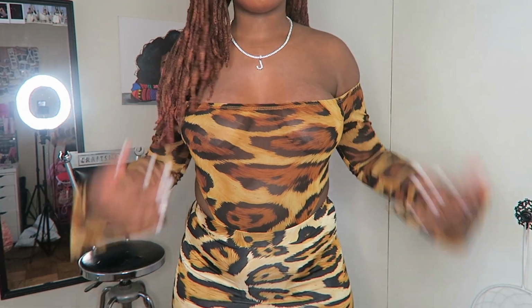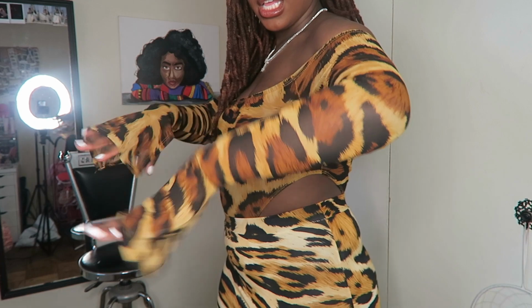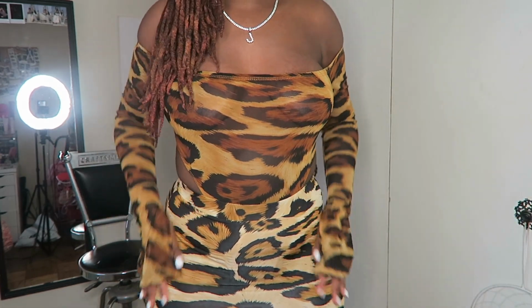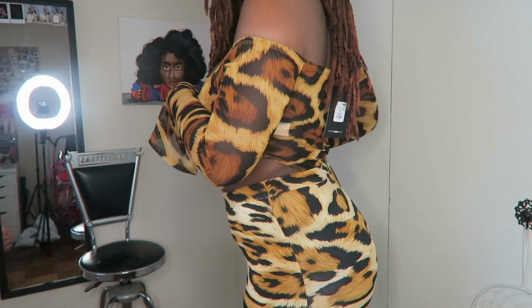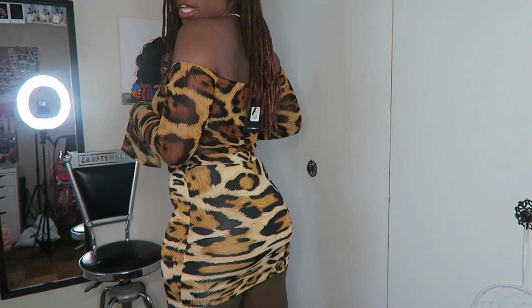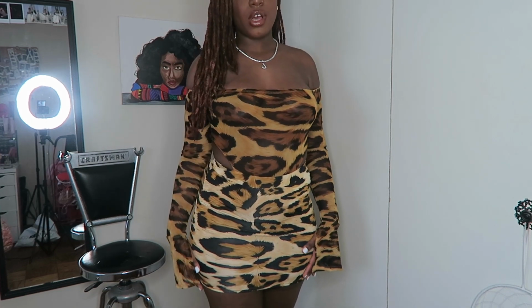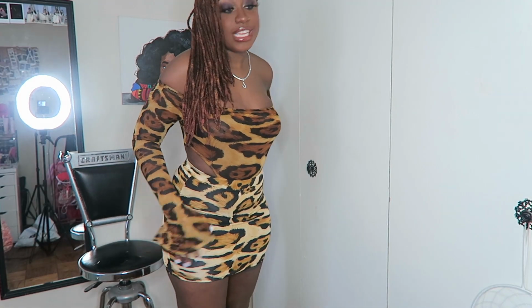The top is off the shoulder with those sleeves that I really, really like. And the skirt is like a pencil skirt. Not really. It's like a fitted skirt. And it just looks so cute together. Look at my booty. My booty looks so good. This outfit is so cute, y'all. This was the first thing I think I put in my cart when I did this haul. Because I seen this, I said, oh, she's getting that.